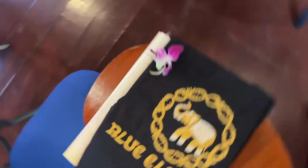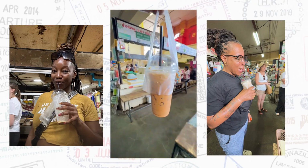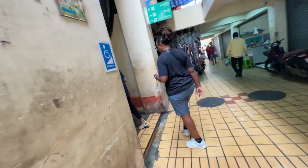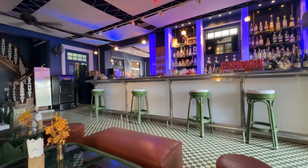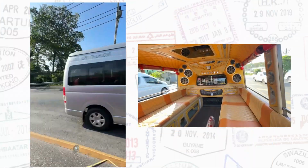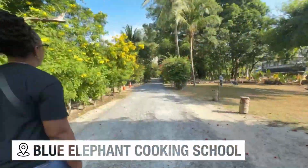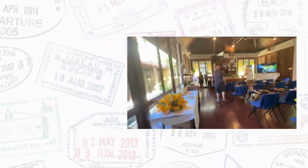Included in that price is everything you need for the class, a market tour with the free drinks, tastings, and the meal. It is a half-day tour, so it begins around 9 a.m. and concludes early afternoon around 1:30. We took a 45-minute Tuk Tuk ride from Patong Beach to Blue Elephant Thai Cooking School in Old Town, Phuket. We booked that Tuk Tuk on Grab, a local travel service app.